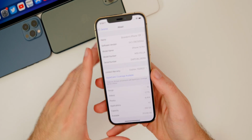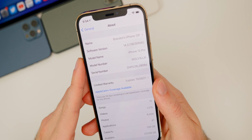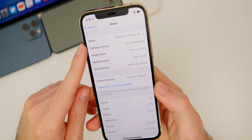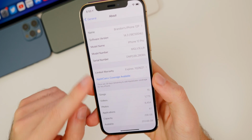So let's go ahead and check out the build number for this update in our settings, general, about. 14.3. You can see there the build number is 18C5054C. So we went from an F at the end of the build number to a C. So I'm expecting this build to be a bit more stable than the first beta.